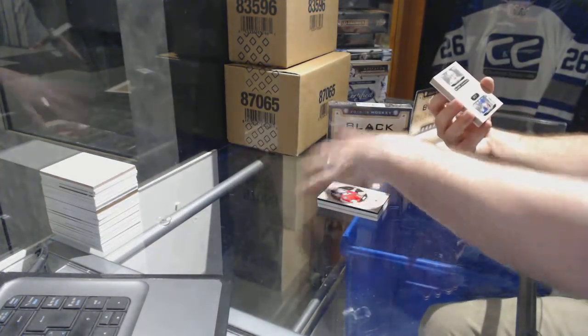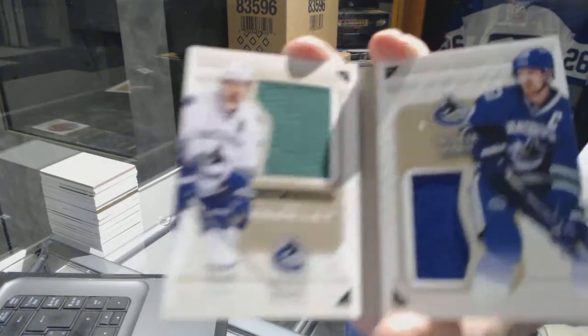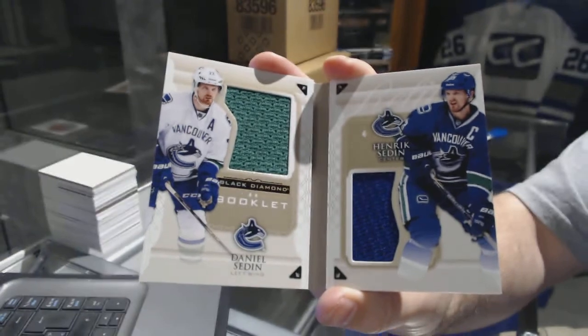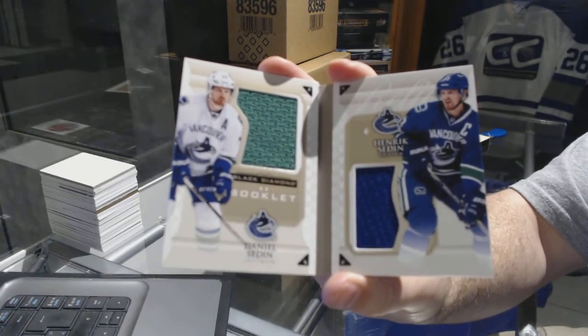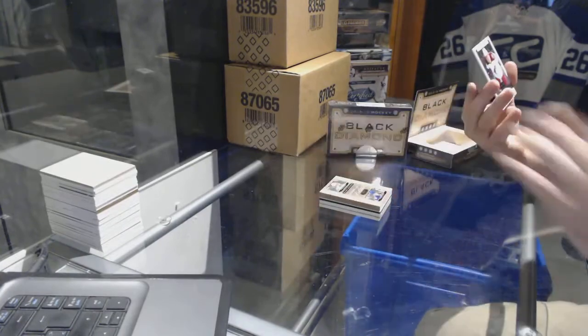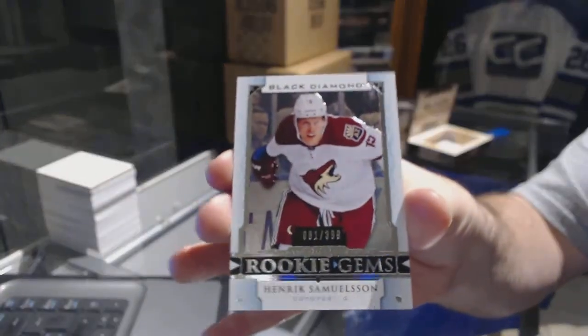We've got for the Vancouver Canucks, number 2/99, dual jersey booklet, Daniel and Henrik Sedin. And we've got for the Coyotes, 3/99, rookie gems, Henrik Samuelsson.